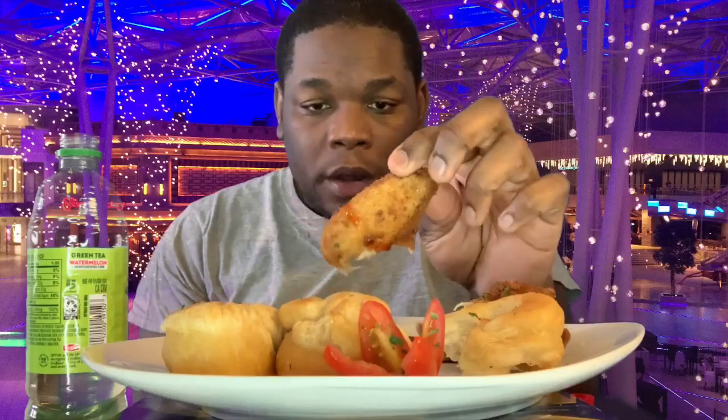Now, my verdict on this chicken batter. It makes a really nice batter. Simple, easy. It's flavorful.